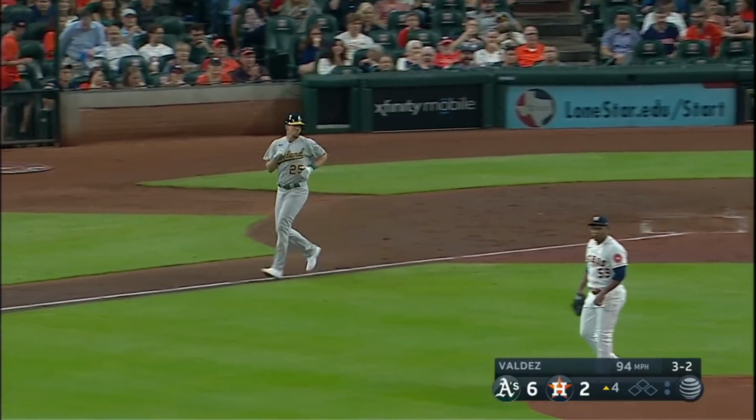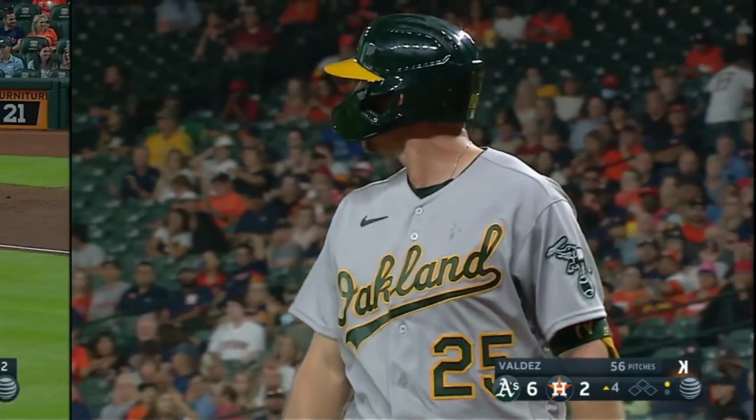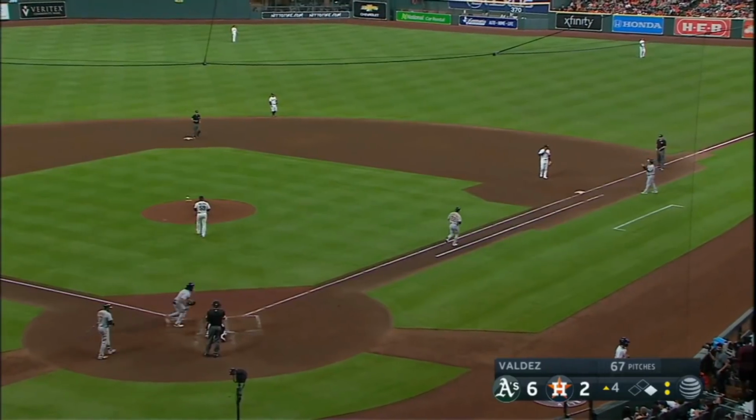Called third strike. Piscotty was halfway down to first base, and he turns around and will walk back to the dugout. To throw the breaking ball when he was hit by a breaking ball on a pitch. 3-2 pitch drops below the zone. That'll be ball 4 issued by Framber Valdez.